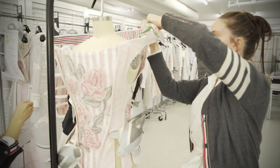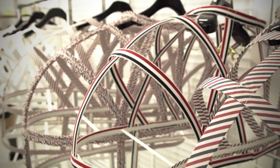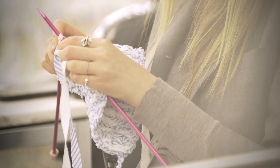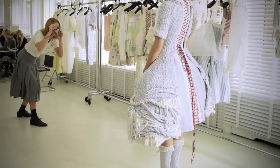Now, with this collection, there is a strong reference to 18th century dress. And you see that being referenced in regards to the use of panier and robe à la polonaise. But it being done in seersucker, I think, made it live in the world of Thom Browne.